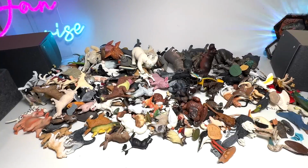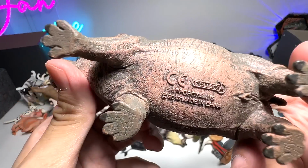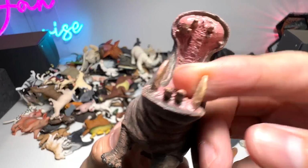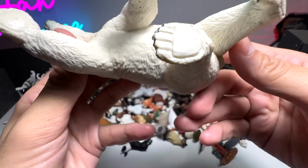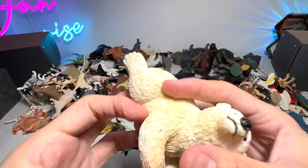Rhinoceros. Another hippopotamus. This one looks good. It's from Collecta, a 2018 figure. You can see the mouth is wide open. Polar bear. Should be from Papo. Polar bear cub.